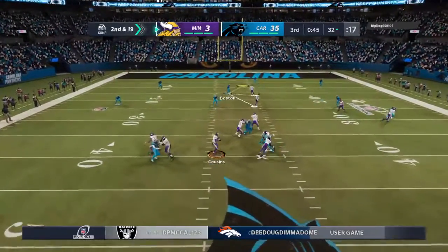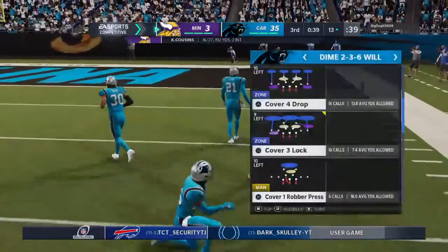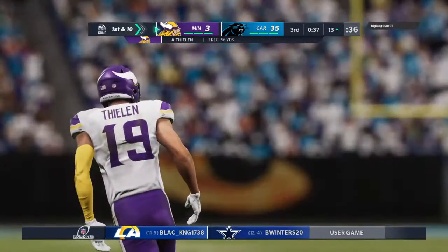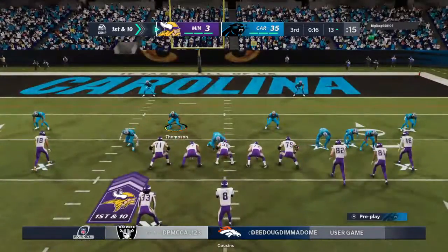After the sack on 1st down, Cousins. That one into the hands of Thielen, complete. And they're going to have another first down as the tackle's made at the Panthers' 13-yard line. It's a gain of 20. A good pick up there of 20 yards. First down.